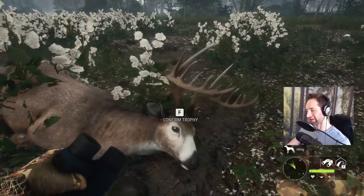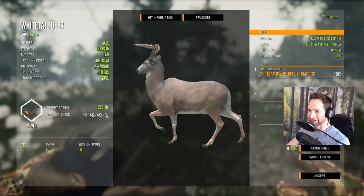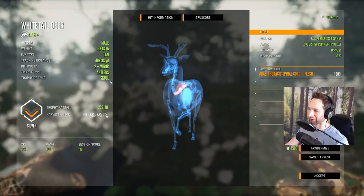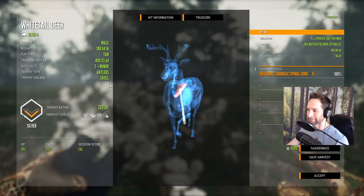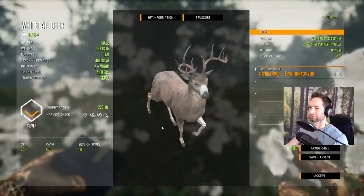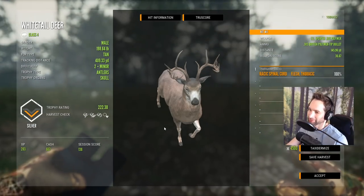Man, look at the points on that thing. What an incredible whitetail down right there. Let's pick him up. That's going to be a 222.30. And how in the heck did we hit him in the spinal cord? Oh. Well, at least we got him.